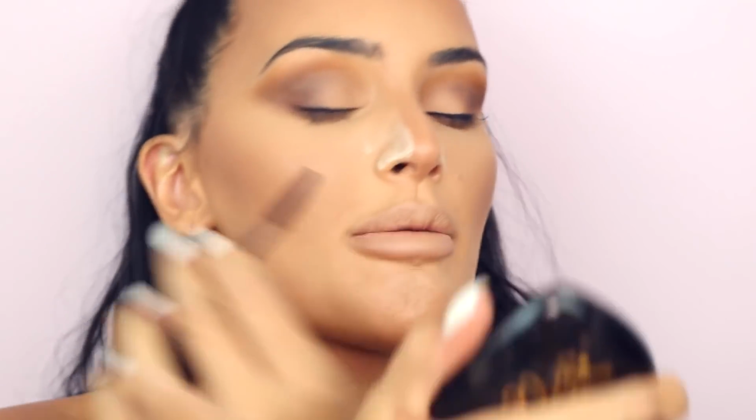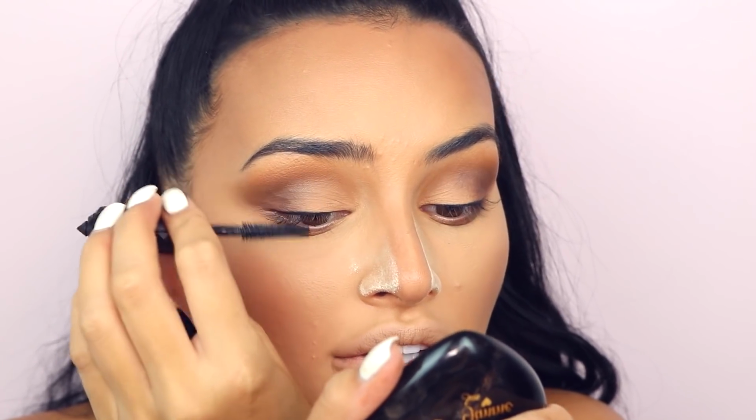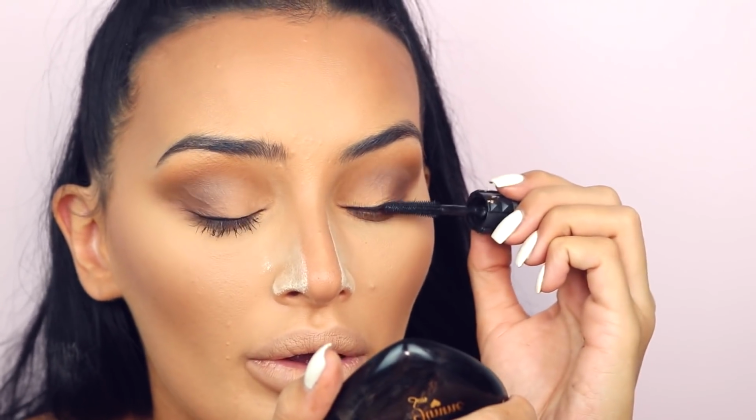I'm just going to apply some Bad Girl Bang mascara from Benefit. Still got one eyelash extension stuck in this eye and I can't get it out. And I'm not pulling it out. Just going to have to stay there until it falls out.